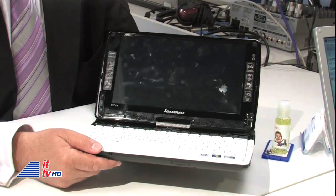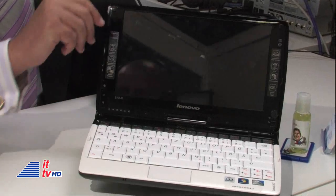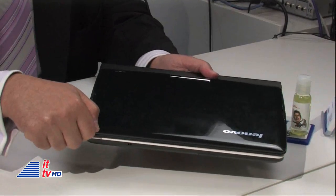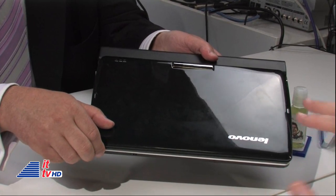And this is an IdeaPad S10-3T. Again, comes in different colors. Some people want your traditional black box. Yeah, and it's a kind of a piano finish. Very nice. You can tell because of all the fingerprints we've put on it.